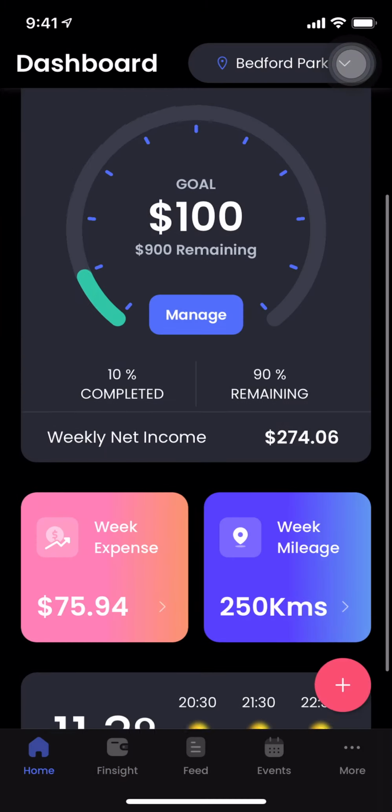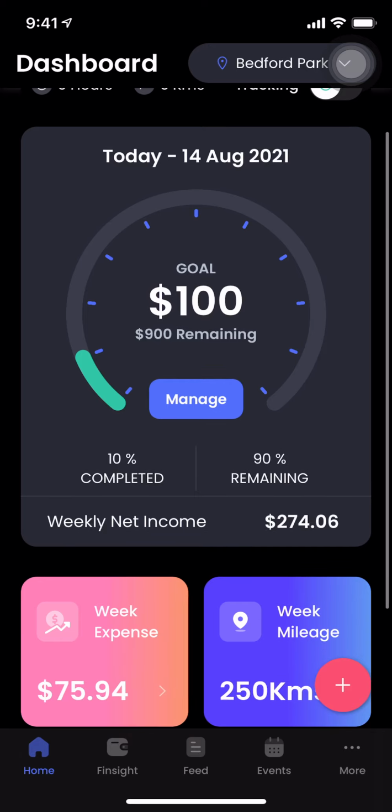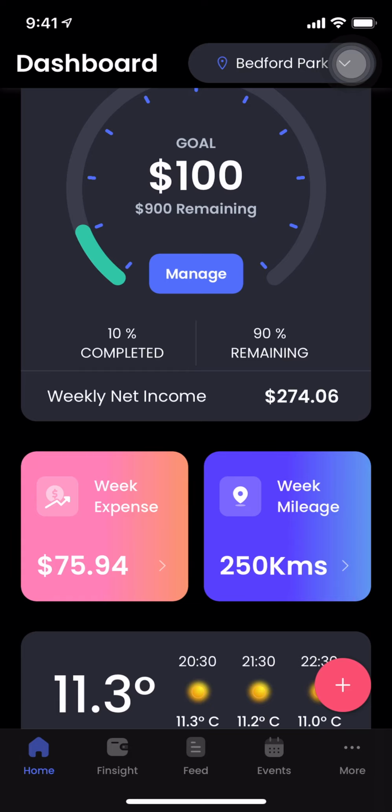So in the home screen, you will find your goal screen, which tells you your earning goal and how much you've completed. In this particular case, I've got an earning goal of $1,000 and I've done 100, which is 90% more. It also calculates your net income. As for many of you, it's hard to calculate net income in gig work. Net income is after your expenses, what's actually left, and that net income or weekly net income is available here. You can also see your weekly expenses and weekly mileage that you have covered.